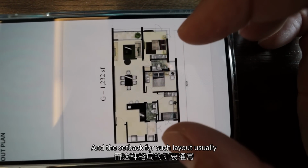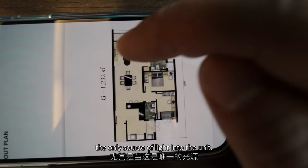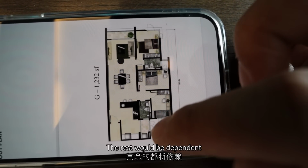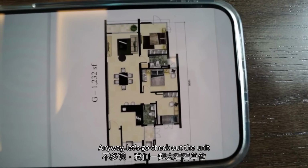And the setback for such a layout usually will be the limited frontage of the unit, as this is the only source of light into the unit. Then you will have a small glimpse around. The rest will be dependent on the secondary facade, which is the void area already. Anyway, let's go check out the unit.